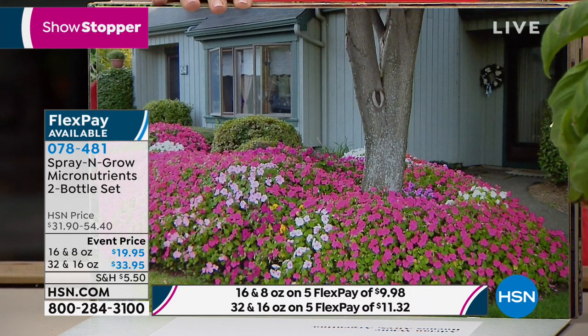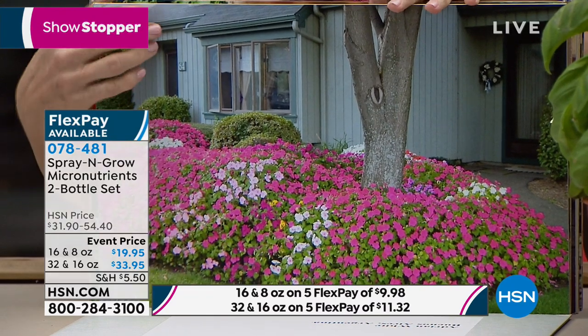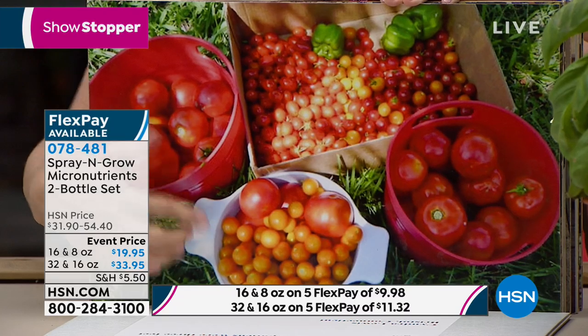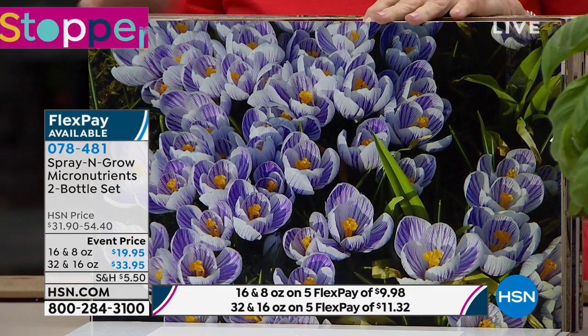Spray and Grow is guaranteed to produce more, bigger, better. You're gonna get more blooms. They're gonna be larger, more colorful. You're gonna get more fruits, more vegetables. You're gonna get better. Look at these crocus. It's never too early to start dreaming about what you want in your yard.